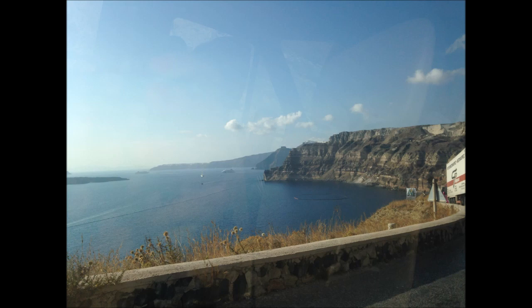Like I said, our first stop in Greece was to the island of Santorini. It's actually called Thera now, the island, but most people still call it Santorini as well. So about 11,000 people live on the island of Santorini, but almost 500,000 people visit Santorini every year. It's a really popular tourist destination. There's lots of cruise ships that come in daily during the summer months, as well as people visiting like us.